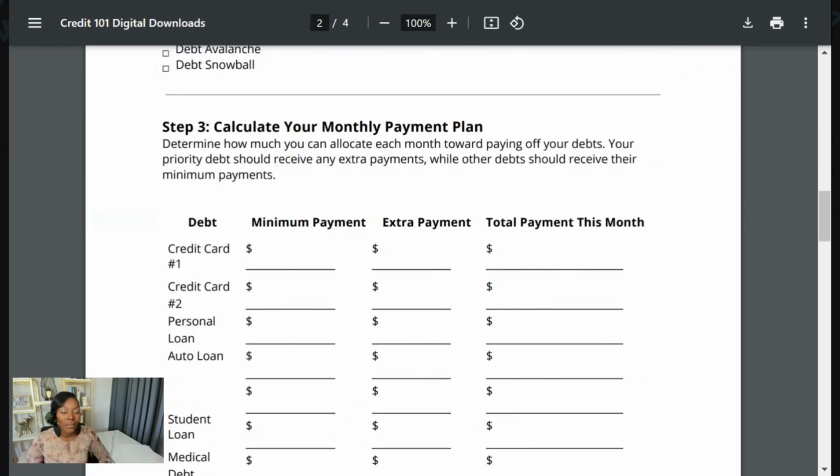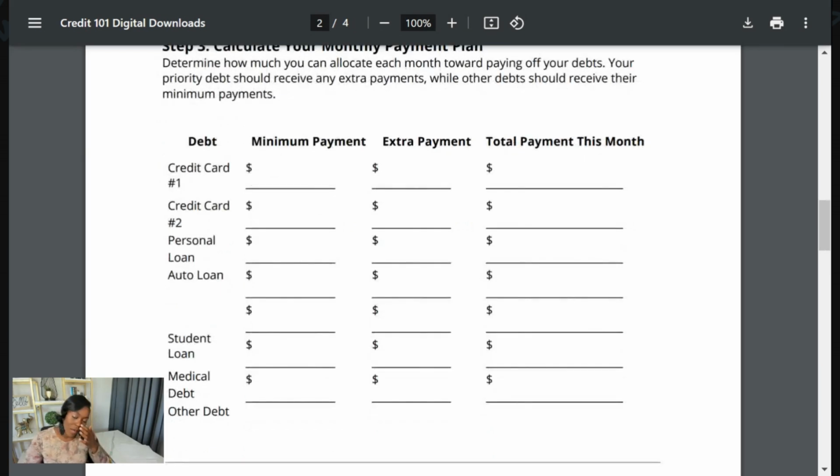Calculate your monthly payment plan. So you have to determine how much you're going to pay. What's the minimum payment? Calculate that. If you have extra income, whichever one has the highest interest, you're going to put it on that one first. So maybe you have the highest interest on your auto loan, so you're going to put all of the extra payments on that. And then the total for this month is going to be everything here.